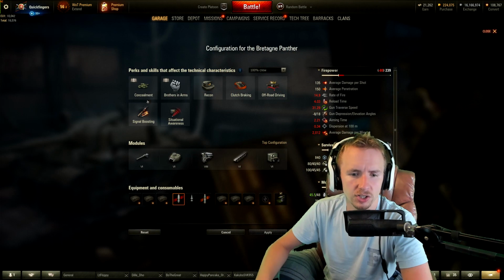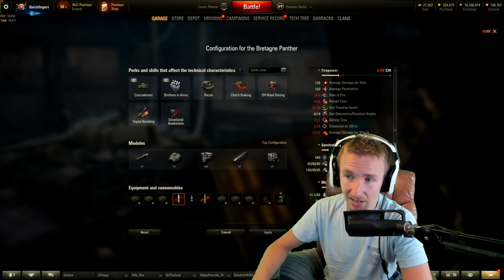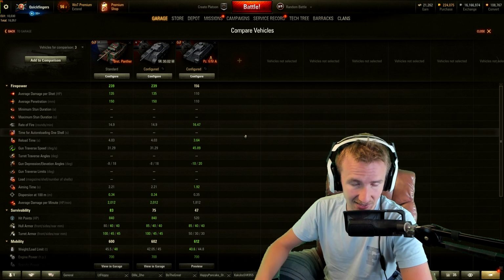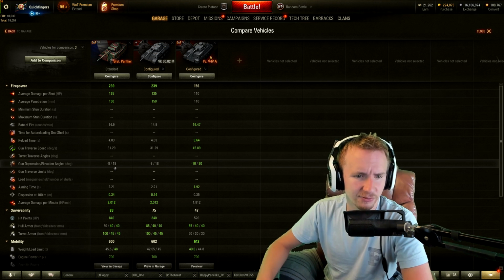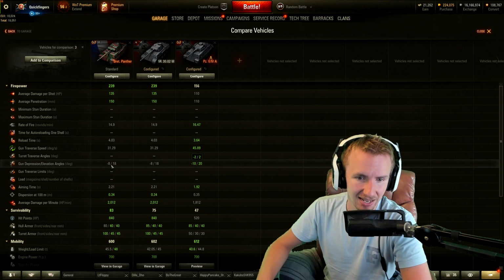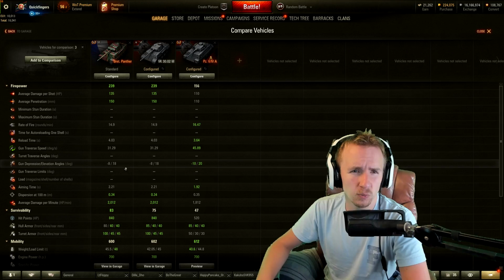The premium penetration on this vehicle, on the other hand, is 194. That's not all that bad for Tier 6, a lot like on a Cromwell Berlin, for example. Gun handling wise, this vehicle has 8 degrees of gun depression. That's not nearly as good as the Panzer 5-4, but it's still not bad. You're going to be able to work a ridge line.